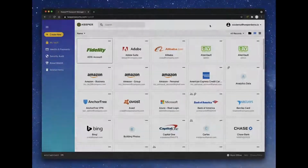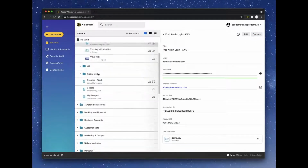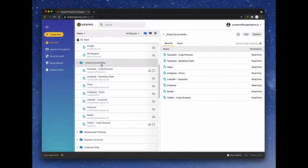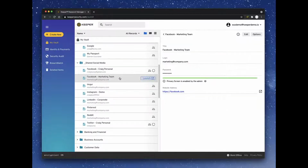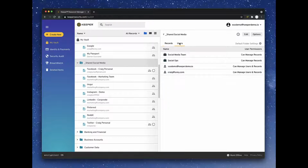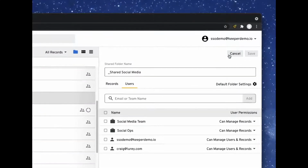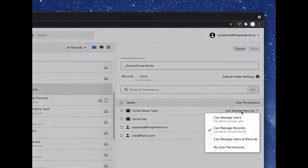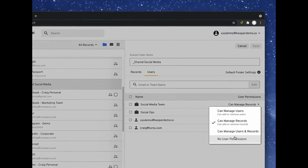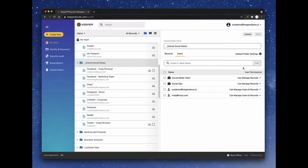There are many use cases for shared passwords. For example, within an IT team, there are privileged account credentials, or within a marketing team, there are shared social media passwords. Keeper provides simple and secure tools for sharing individual passwords or an entire folder. Passwords can be shared with other individual users or within a team. Teams can come from the admin console either created manually, or they can come directly and synced from another directory, such as AD. The user can assign read-only, edit, and sharing permission.